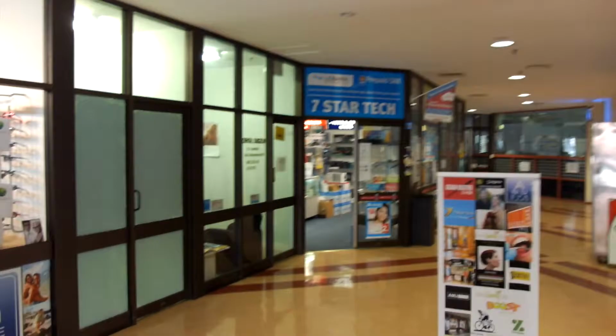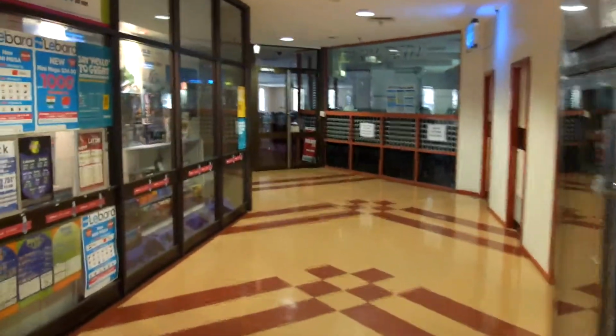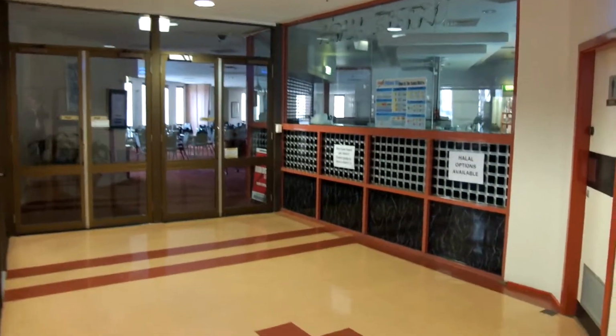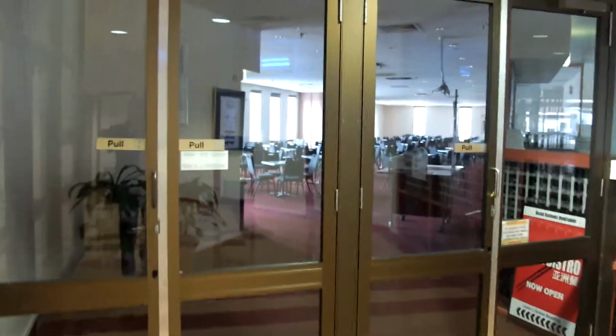Hairdresser just in case. Optometrist. Computer place. It's a Chinese restaurant here. It's nice and early in the morning. It's only just gone 9 o'clock, so this is not open. It'll be open a bit later in the day. So there's at least 100 seats in there.